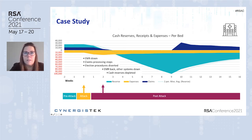2+ weeks post-attack, the electronic medical records was back online, but other systems were still down. Cash reserves were now depleted. All those paper documents began being entered and scanned into the system. Think about how much paper it takes to fill an entire conference room. Now think about what that workload is to get all that entered and scanned into the system. Huge effort. 9+ weeks post-attack, the first claims were finally getting paid.